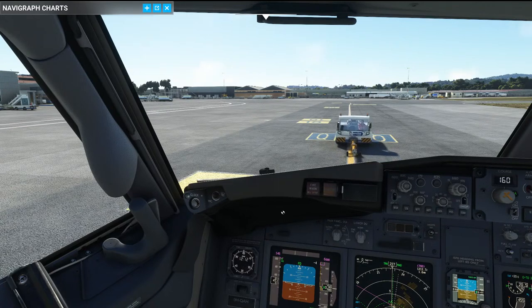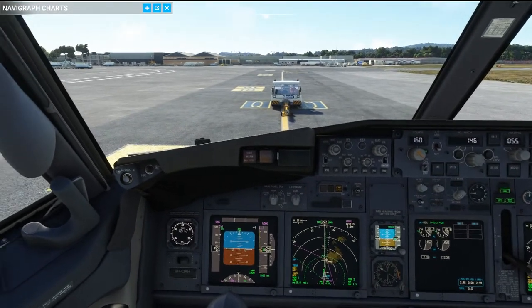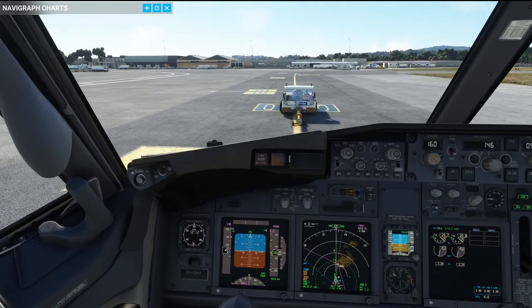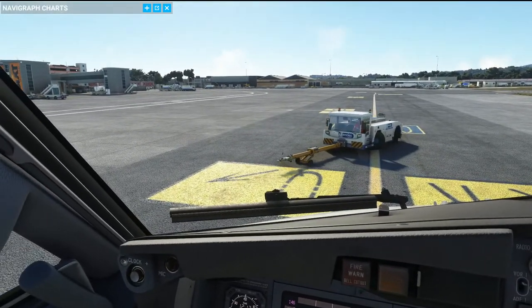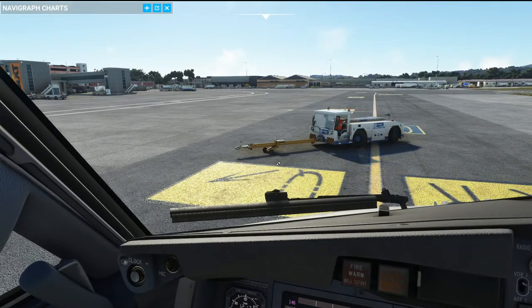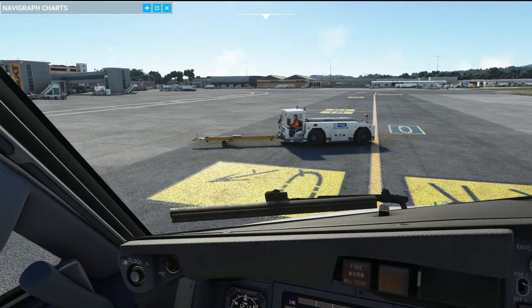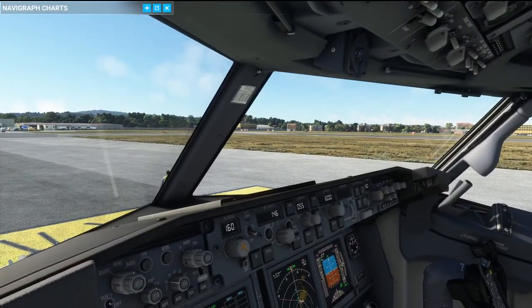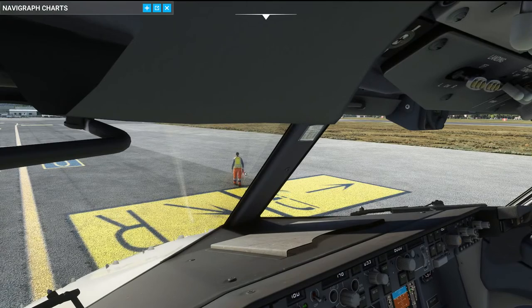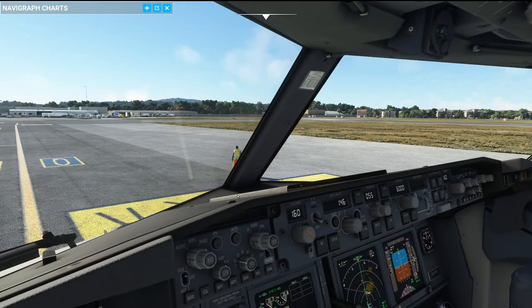Left is clear, right is clear. Okay, clear to disconnect. Clear signal on the left hand side with a pin, and have a good day. Ciao. So, where is he? That looks awful. Good job, GSX. So, where's our handling agent? There he is, he's carrying a pin as well. So, let's go ahead.